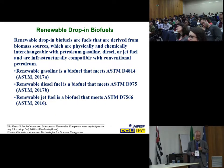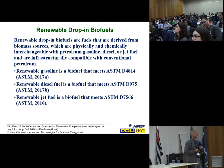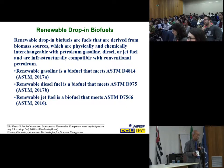Okay, now let me talk about renewable drop-in fuels, because that's really what we're looking at in Hawaii. For example, the state of Hawaii has a commitment to become 100% renewable in terms of its electricity generation by 2045, but we don't see any real pathway to becoming completely renewable in terms of our transportation fuels. In fact, we don't even see any way of becoming self-sustainable because we don't produce any fossil fuels, so everything has to be imported.